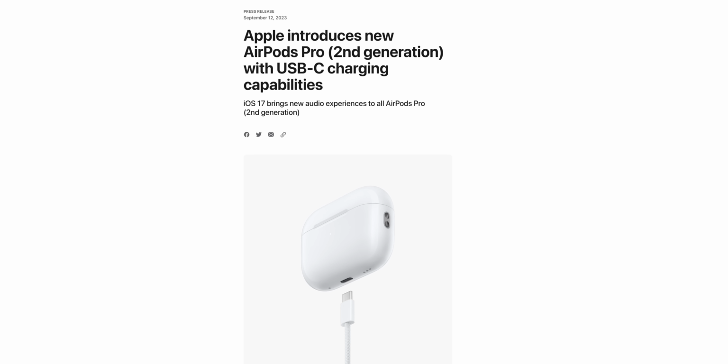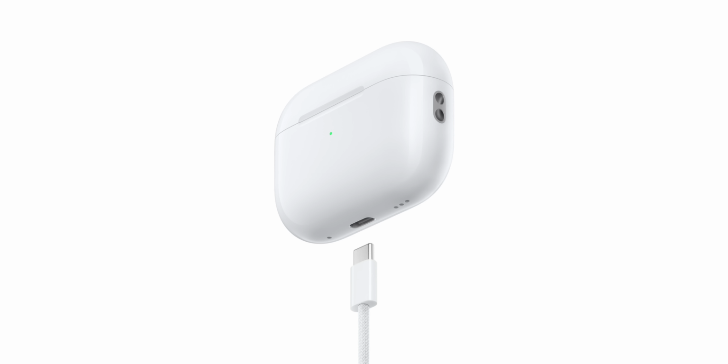So of course we got the new iPhones, but before we talk about that, we do need to mention the AirPods Pro 2nd generation, because a lot of people might have forgotten that these got upgraded with the USB-C port in the bottom. So there's nothing different. These are the same AirPods Pro 2, but just with a USB-C port on the bottom instead of Lightning.